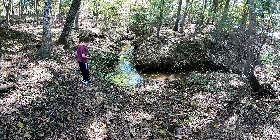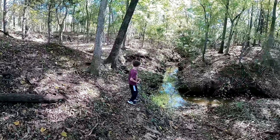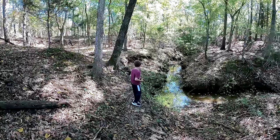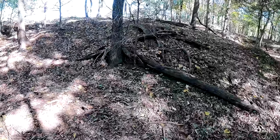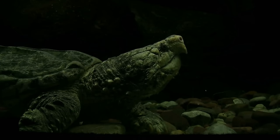Don't fall in. Hey, I think we should keep moving so we don't get lost and turned around and confused. Maybe we should backtrack our way out of here. Hey, but we should put Shelly where he belongs. Not in the water. That's not a water turtle.